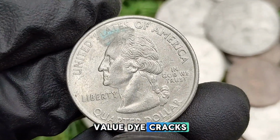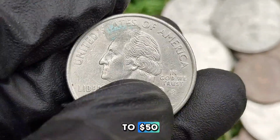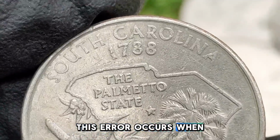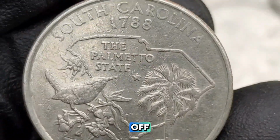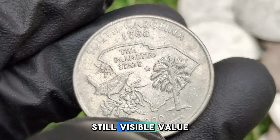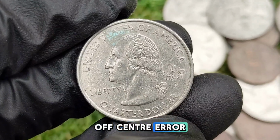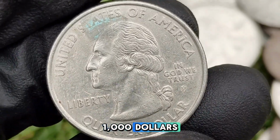Value: die cracks, if minor, usually add modest value, around $30 to $50, while significant cuts could be worth $50 or more. Off-center strike. This error occurs when the coin is misaligned with the die, leading to part of the design being cut off. Off-center strikes are particularly valued if the date is still visible. Value: a minor off-center strike may be worth around $50 to $200, while a more dramatic off-center error, with a clear date, can be valued from $200 to over $1,000.